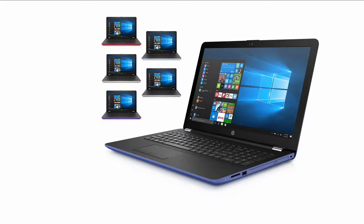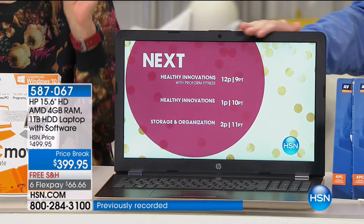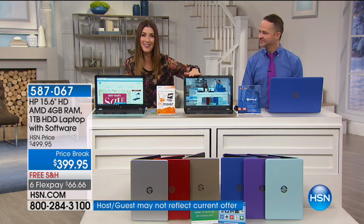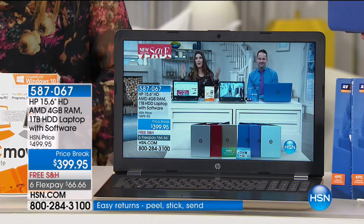It is brand new from Hewlett Packard, the number one brand in North America. You're getting everything that you want at a price that you can afford. $399.95, free shipping, 6 flex pays. It is loaded with our number one best-selling screen size. You love the 15.6-inch size. Great for at home, great for on the go. But you're also getting an AMD processor. You are getting 4 gigs of RAM, a terabyte of hard drive, so a huge hard drive, and of course, you're getting that fabulous high definition display.